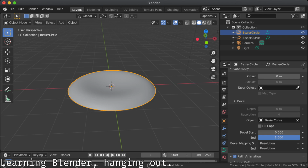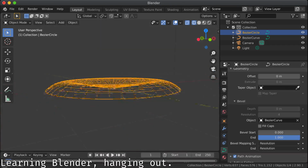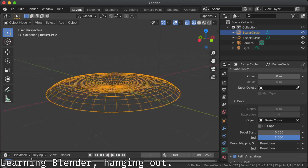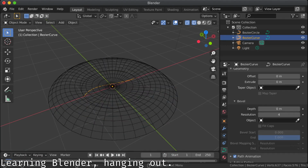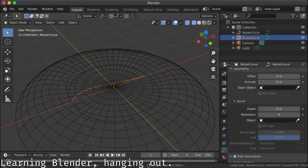I want to see the mesh data for that. Wow. So basically it just took that curve and extruded it kind of along that path. Wow.